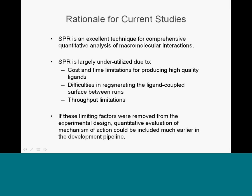So the rationale for what we want to do is that, in theory, SPR is an excellent technique for doing quantitative analysis of macromolecular interactions. But it's our belief that SPR is largely underutilized, or I should say also improperly utilized, for a number of reasons, some of which are listed here. First, cost and time limitations for producing a high-quality ligand. Usually that involves generating a ligand of high purity, a ligand of uniform conformation, and high physiologic relevance. And this can be quite involved. So first is generating the ligand. The second limitation is the difficulties that are inherent in regenerating a ligand-coupled surface between runs.